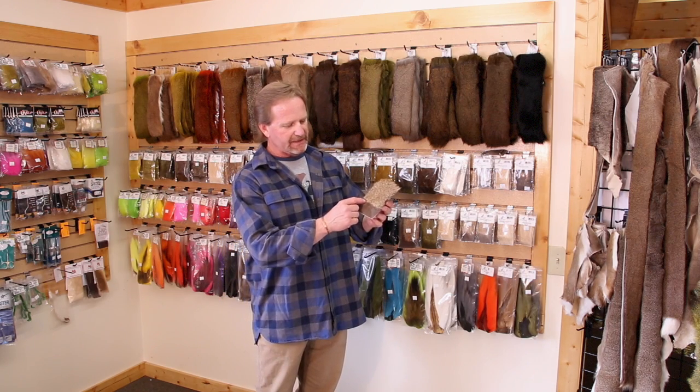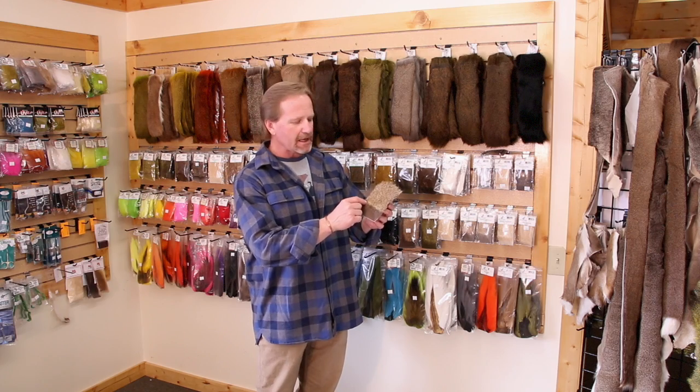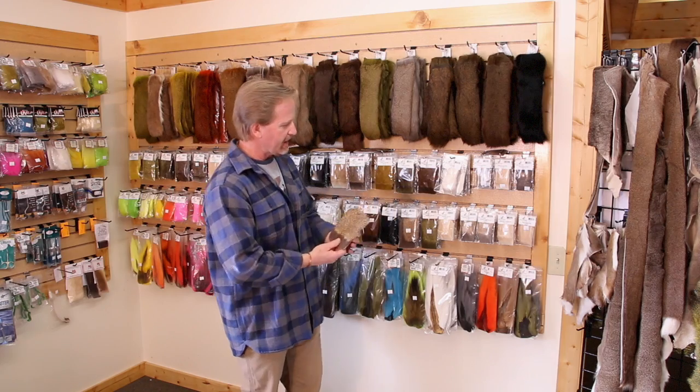And this has grades just like everything else, and your grading process is the same no matter what. It's basically just telling you the length of the hair and the consistency of the length. So some of it's not 2 inches long, and right beside it, it's not 4 inches long like you get when you get on manes and stuff like that.